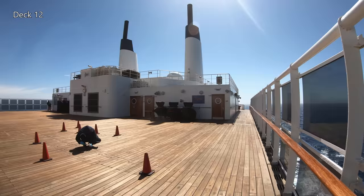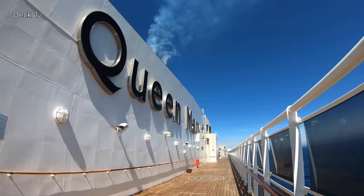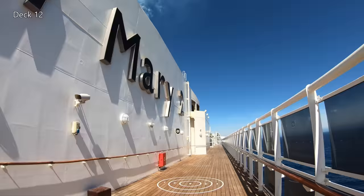And here we have a huge open deck area. Maybe in the future they'll put in a water park with slides. Okay, maybe not, but some more hot tubs might be nice, right? Here's the big sign that says Queen Mary 2. Too bad it doesn't light up at night. You can play shuffleboard here as well.